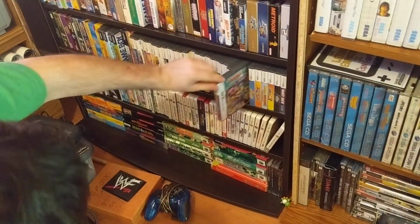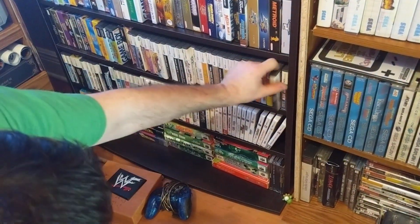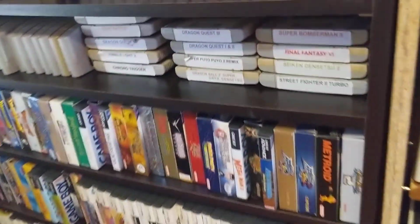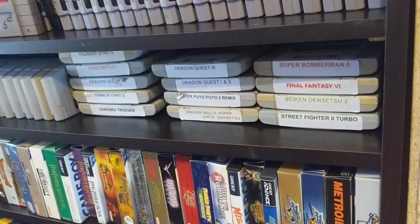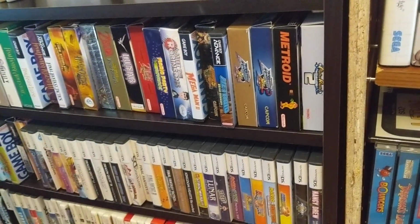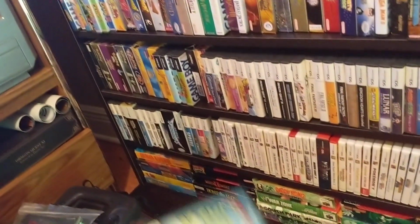Mario and Luigi Partners in Time, which is good. Metroid Prime Pinball, which I've actually played a decent amount of that game. All of the Pokemon games down here. Yoshi's Touch and Go was actually one of my first DS games I bought as well.